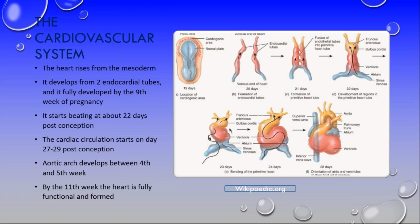So the heart arises from mesoderm because, of course, the heart is going to end up as a muscle. It develops from two endocardial tubes, and it is fully developed by the 9th week of pregnancy.